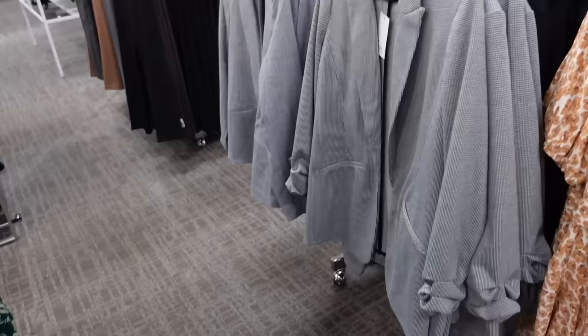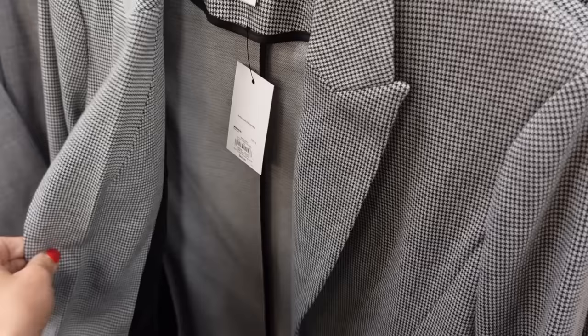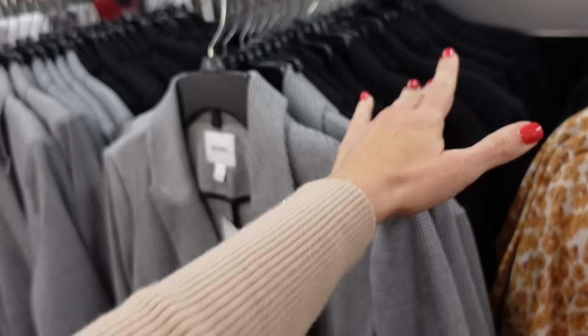Also a new blazer from Nine West. This one has that smaller collar with the lapel, open front with this little faux pocket detail, scrunch sleeve, and then the seam down the back. And the houndstooth also comes in the black. They're regularly $60, on sale for $48.